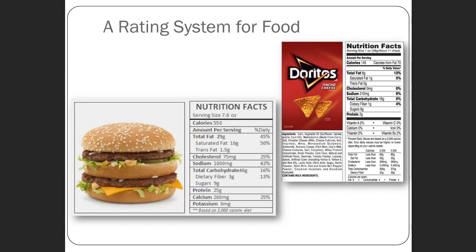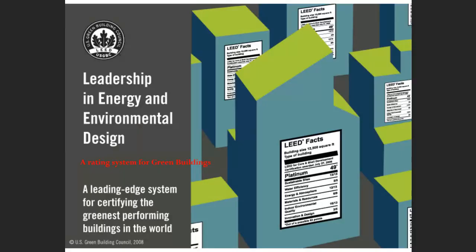Yeah. So again, we have a well-established system for rating foods. We may or may not choose to use that system when we make decisions about what foods to eat or what to buy at the grocery store, right? So the Leadership in Energy and Environmental Design, this is a rating system for green buildings. This is a system that tries to define the attributes of green or sustainable buildings in a way that helps us make decisions about what is green and what is sustainable, in the same way that those rating systems that we just saw for cars and Doritos help us make decisions.